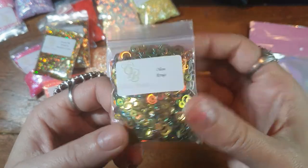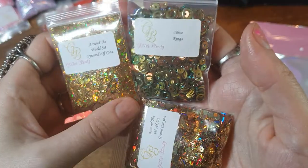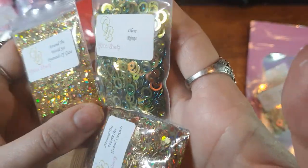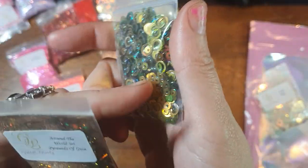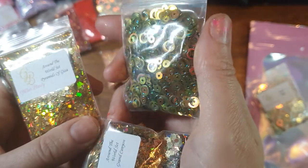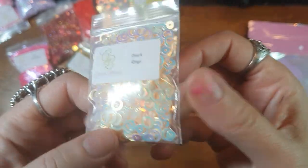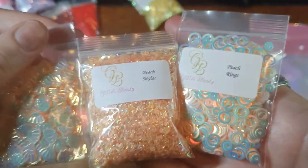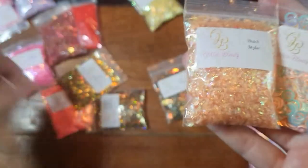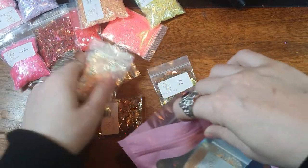And then these olive rings, which almost look gold, look at this. They just all go together really amazingly. Awesome. And you can pick out the really small ones. Yeah, I'll just pick out the real small ones because they're easier to use. Beautiful. And last but not least, peach rings. These two go really good together, and make a beautiful set with these, and even that. Anyway, so these are my glitters.